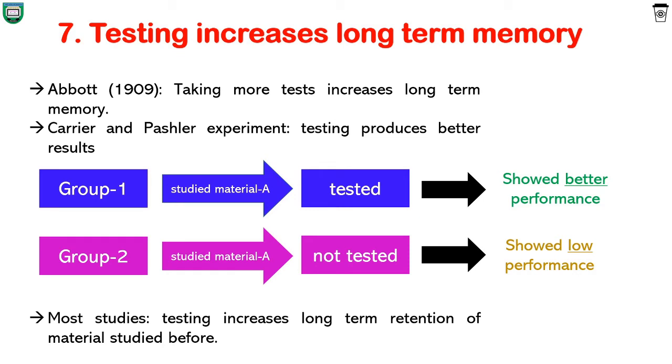The testing effect is when specific information is tested again and again, which increases our long-term memory. It was first published by Abbott in 1909. Later, Carrier and Pashler discovered that testing indeed produced better results. They did an experiment where the first group of subjects were tested after learning a material, while the second group were not tested after studying the same material. Both groups were evaluated for the retained information. The first group, which was tested, showed better results than the second one. Most of the recent studies support this idea that testing increases long-term retention of the material studied before.